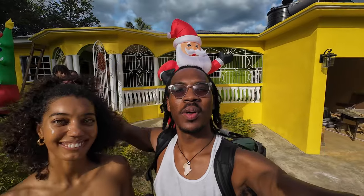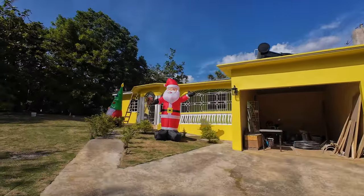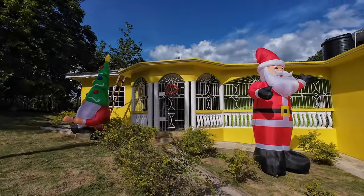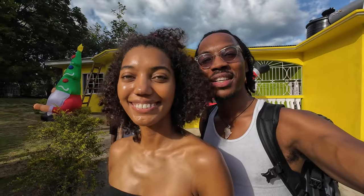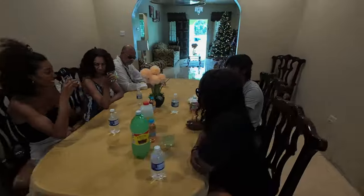Hours later, we pulled up to my mommy's house in St. Elizabeth, and you see these Christmas holiday decorations. We're super excited to finally get here after a long drive and to check out St. Elizabeth. So it's a lot of family time, right? Yes, really cool. Lots of greenery, lots of nature. I'm loving it already.